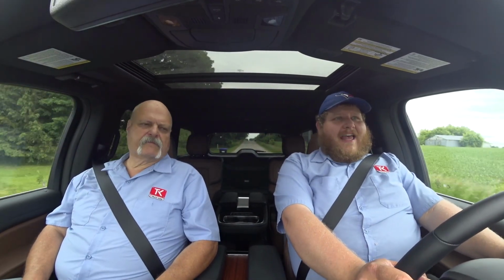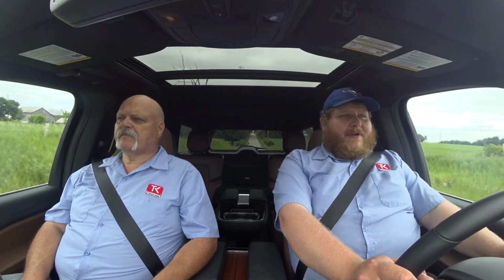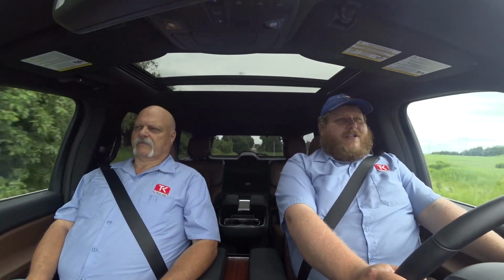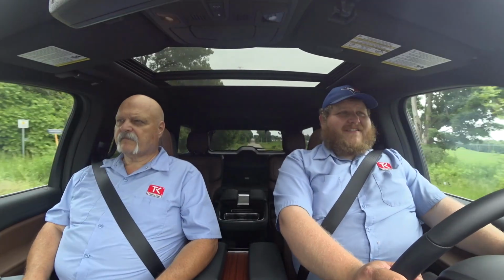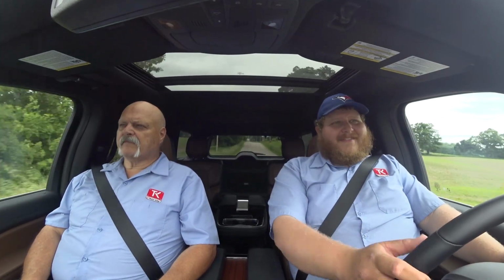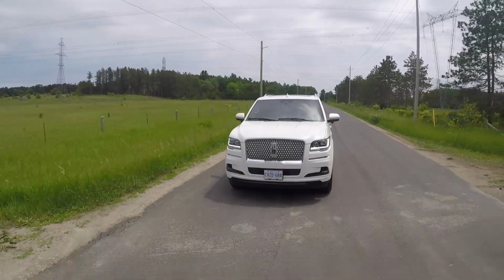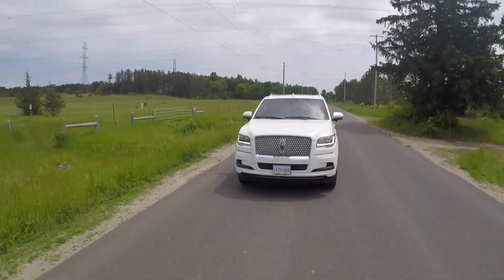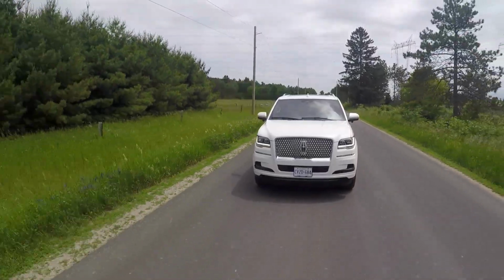So this Navigator, of course, has the EcoBoost in it. We're already cruising at speed, but put your foot to the floor, and it delivers, man. It is nice, smooth power. It's not really anything exciting to listen to. This EcoBoost does not scream like the V8 does in the Cadillac, but the power comes on strong. There's no doubt about that.